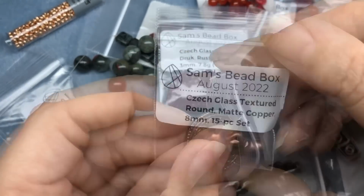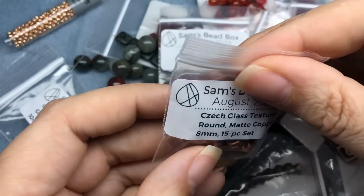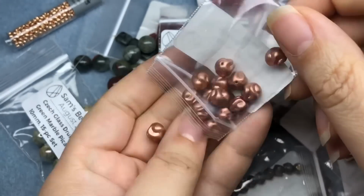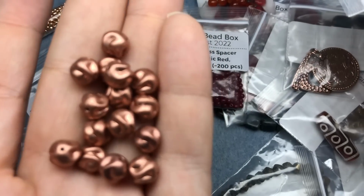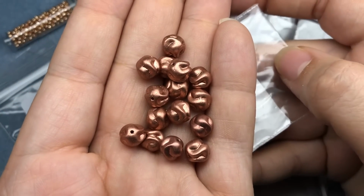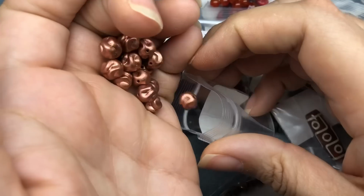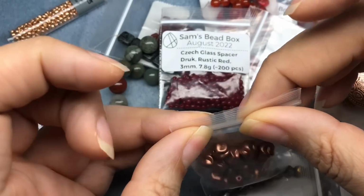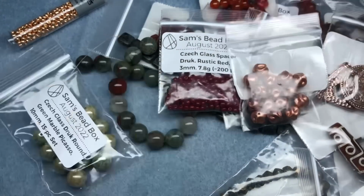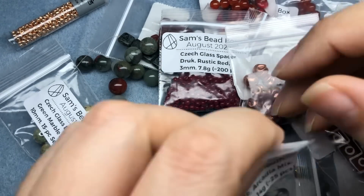It's gorgeous. Czech glass textured round, matte copper, 8mm, 15-piece set. These are gorgeous. I love metallic Czech beads. They make me so happy. And that copper is just amazing. Oh, I'm either gonna have a really easy time or a really hard time designing the necklace I want to design. I think it's gonna be fun either way.